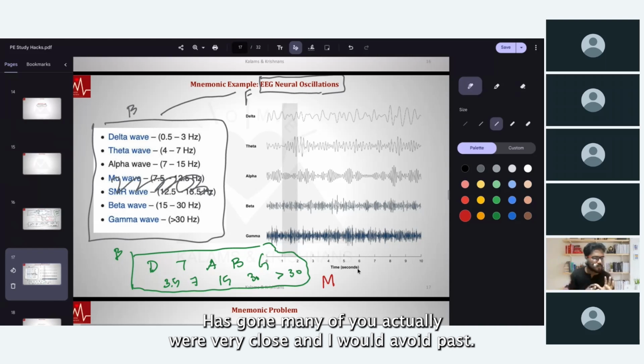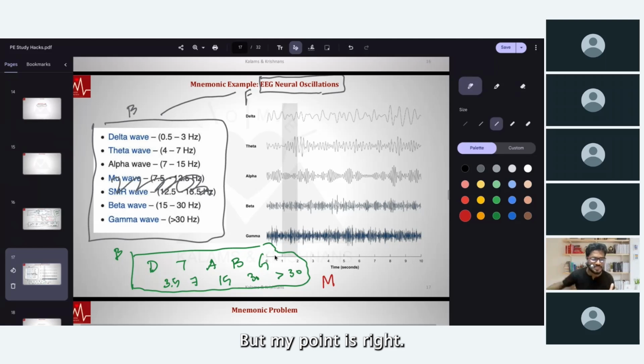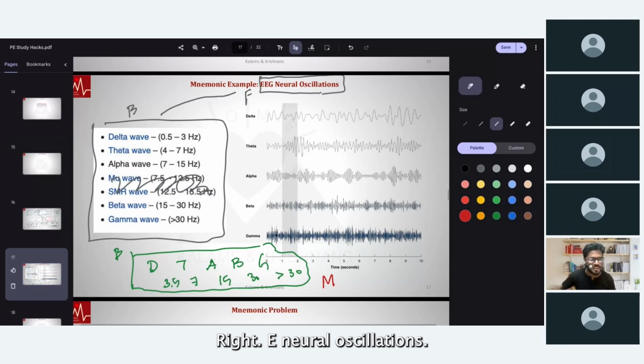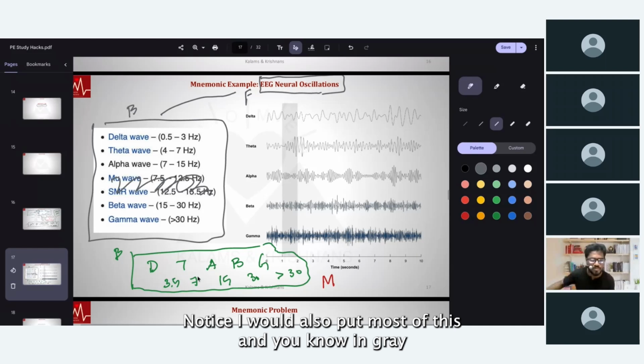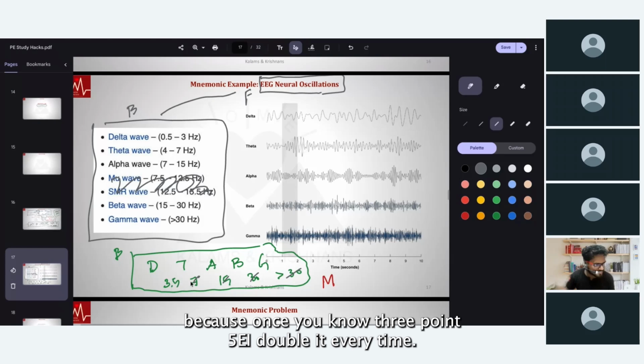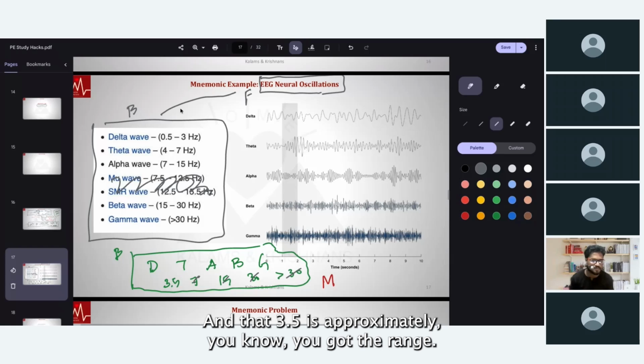Many of you were actually very close. I would avoid paragraphs, but my point is, get straight to the mnemonic. Hey, if you just know this, right? EEG neural oscillations. Hey, D T A B G, then 3.5 doubles. In fact, notice, I would also put most of this in gray, because once I know 3.5, I double it every time, right? And that 3.5 is approximately, you got the range.